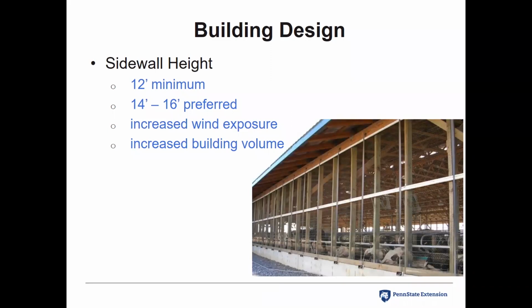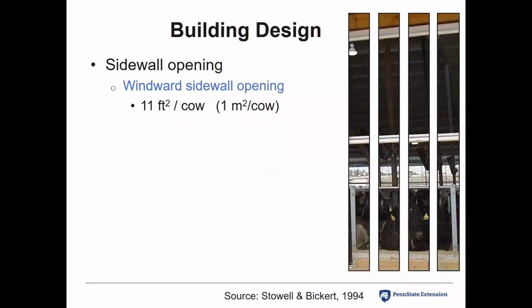Sidewall height in a naturally ventilated building, at least loose housing, this would be bedded pack or freestall, would be at least 12 feet. Bedded pack probably 16 feet. But 14 to 16 is preferred, and it really depends on the building width. We get increased wind exposure, but we also get more volume in the building. And if the solution to pollution is dilution, the more volume of air we have in the building, the more opportunity to pick up moisture, odors, gases, dust, pollutants. It's a good thing as far as the cows are concerned.